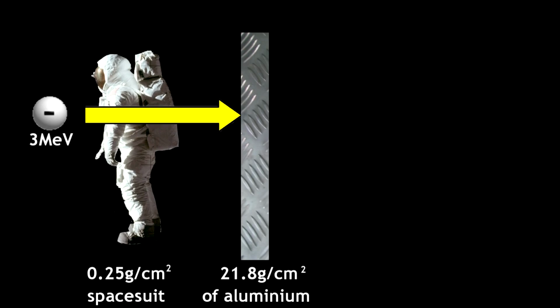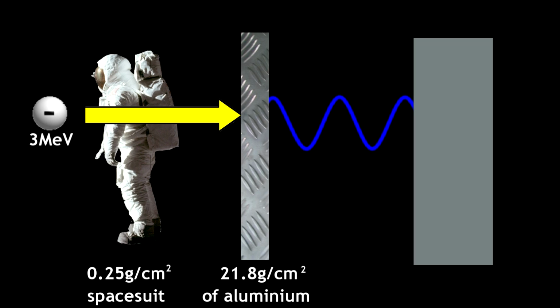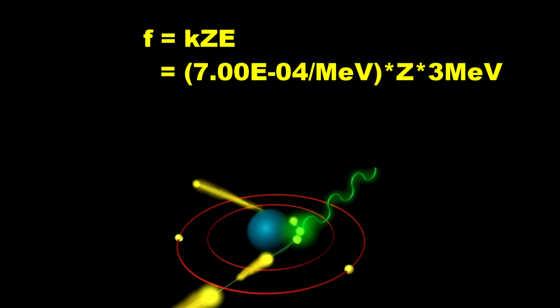And even though you've blocked out the 3 MeV electrons, you haven't seen the last of them. Because as the electrons are stopped in material, they lose energy in the form of bremsstrahlung, secondary X-ray photons that require an inner shield of high-Z material, like lead or gold, to attenuate them. The fraction of energy that an electron will lose as an X-ray photon is given by the formula F equals kZE, where k is 7 by 10 to the minus 4 per mega electron volt, Z is the atomic number of the outer shield attenuating the electrons, and E is the energy of the original electrons.